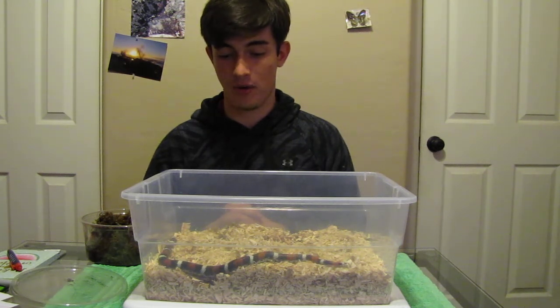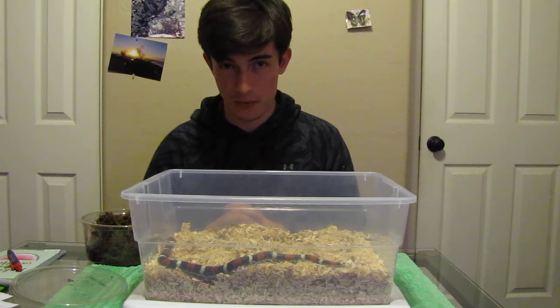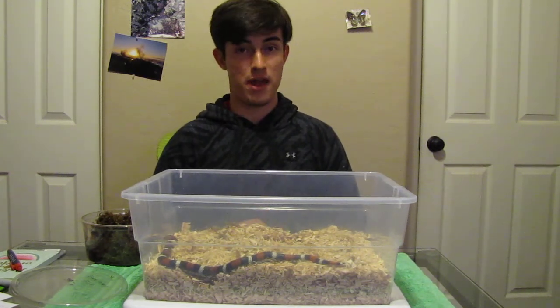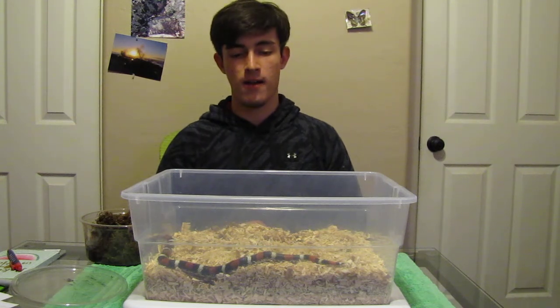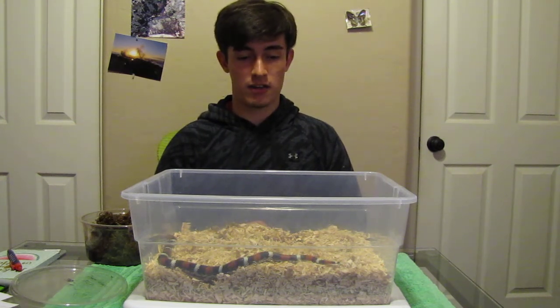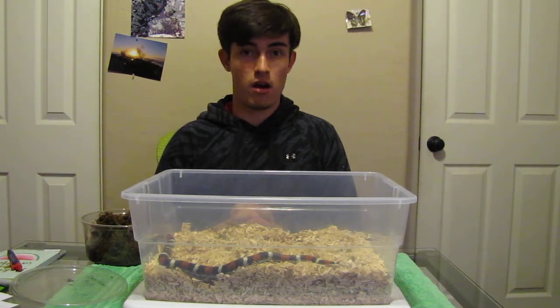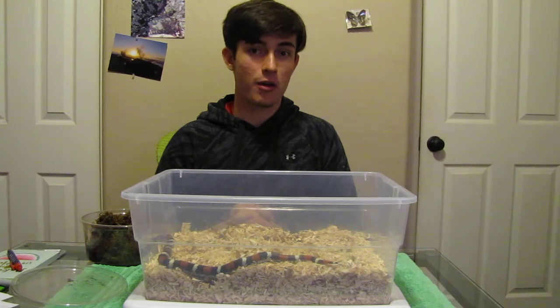But they don't really have a whole lot of traditional morphs out there yet. They are nowhere near as much as western hognoses or ball pythons, leopard geckos, anything like that. A lot of people that I've talked to, the person I bought him from, didn't even know that they had other color phases.